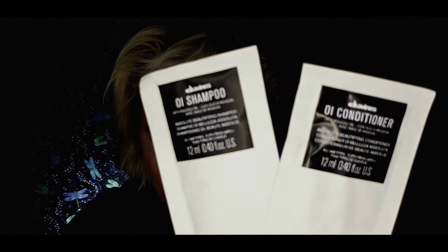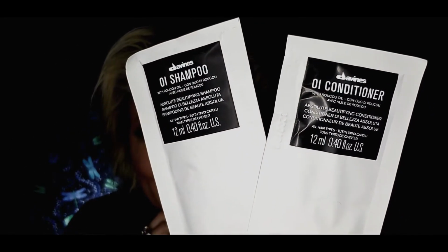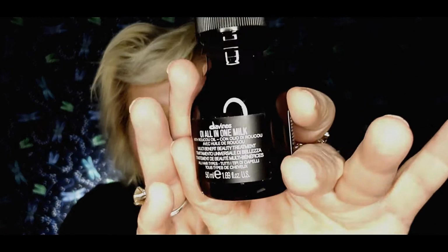Okay. Then our bonus, I'm sure this is my bonus. I didn't get a perfume sample, so I'm assuming this is my bonus because it's foil packets. And it is the Divine's OI Conditioner and Shampoo. Let me tap the screen so it won't focus for me. And then that goes with the Divine's OI All-in-One Milk, which I'm not upset about because I have very little left in the bottle that I had started not too long ago.